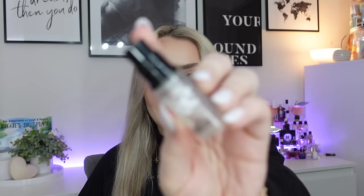So this is literally just the smallest MAC Fix Plus setting spray. This is a tiny little mini. I can't even remember where this came from, possibly last year's calendar, I'm not really sure. I'd used half of it and then I found it in my drawer when I was doing the declutter, so I just thought, oh, I'll just finish that off.